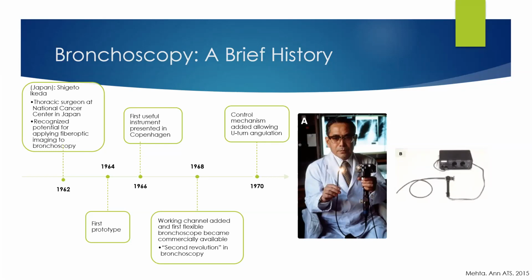So in 1962, Shigeto Ikeda, a thoracic surgeon in Japan, learned from the techniques that were brought over earlier that century. He was the first one to recognize the potential for applying fiber optic imaging to bronchoscopy. A couple years later, he developed the first prototype, presented in Copenhagen a couple years after that, and people started to think this is something that might be useful. Two years later, a working channel was added, which they term the second revolution in bronchoscopy. Two years later, they added the ability to angulate it, the U-turn angulation, and that's really the same mechanism that we're using today with our standard flexible bronchoscope.